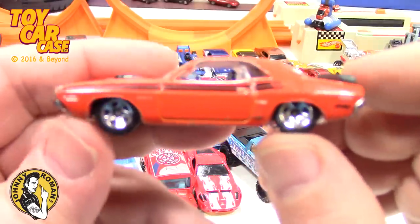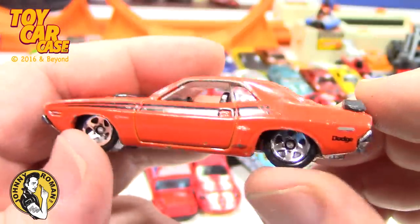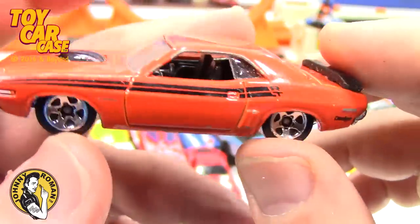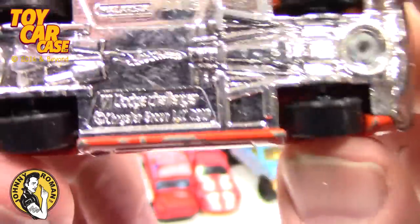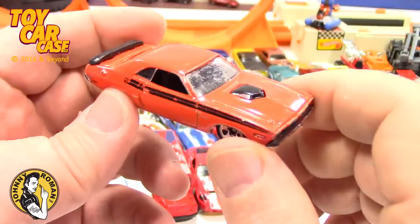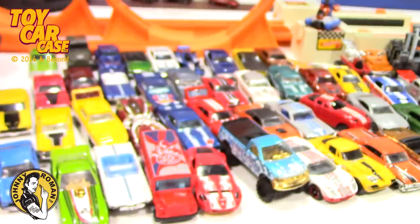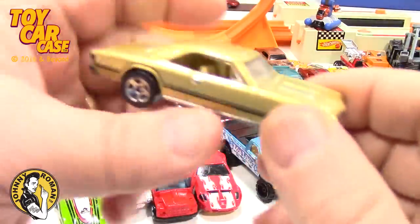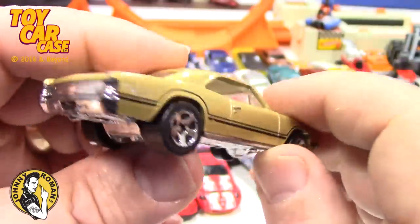Oh, look at this sweet ride. Charger, Dodge Charger. Oh my gosh, you guys know what these are. It's a 70 Challenger. Oh, I have no idea. Silly me. Why do I even try on those guys? This is crazy. These are some great American muscle.